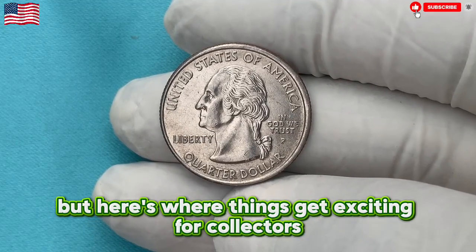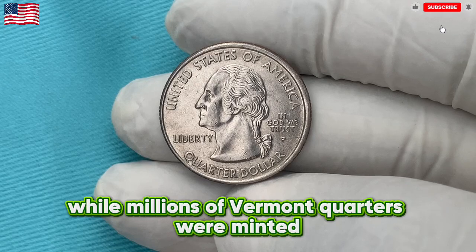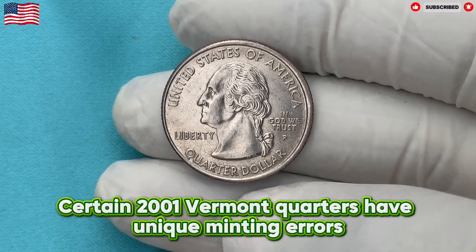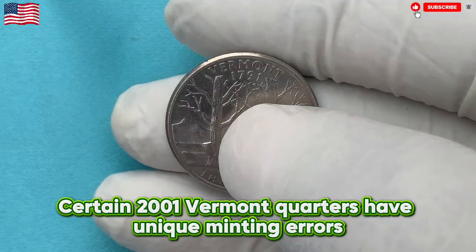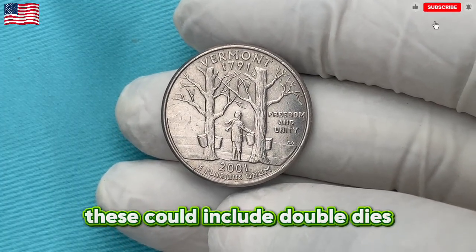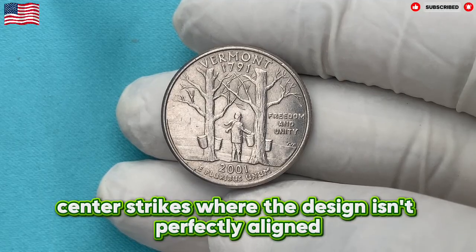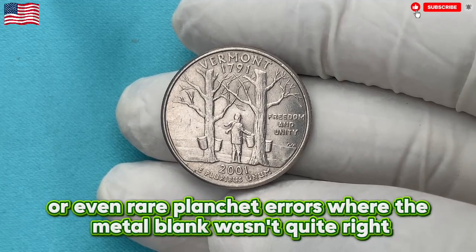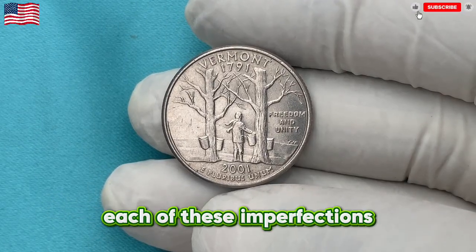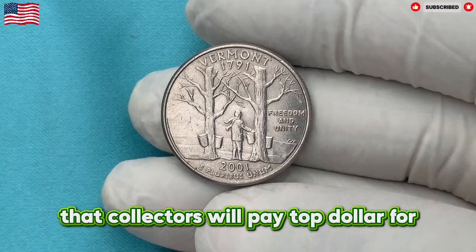But here's where things get exciting for collectors. While millions of Vermont quarters were minted, not all are created equal. Certain 2001 Vermont quarters have unique minting errors that make them incredibly valuable. These could include doubled dies, where parts of the design appear slightly doubled, off-center strikes, where the design isn't perfectly aligned, or even rare planchet errors, where the metal blank wasn't quite right. Each of these imperfections transforms a regular coin into a rare treasure that collectors will pay top dollar for.